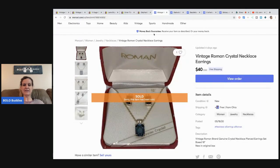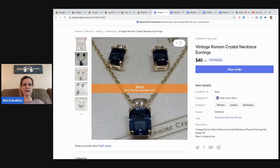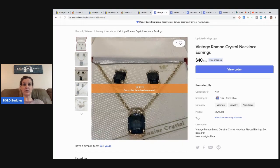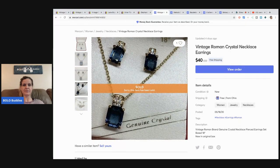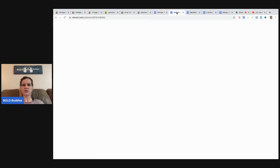The next item is this Roman vintage crystal necklace and earrings. And it says 18 inch right here. At first, I thought it said $18.99 for some reason. That's what my mind thought. But yeah, it's a cute set. And it sold super fast. And I sold it for $40 with free shipping. So really cute set. And it was new in the package.